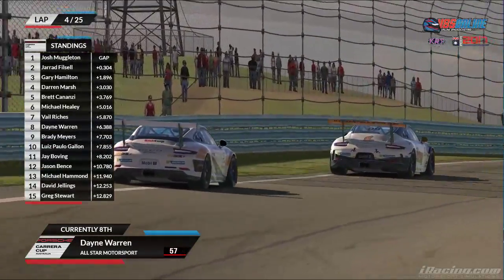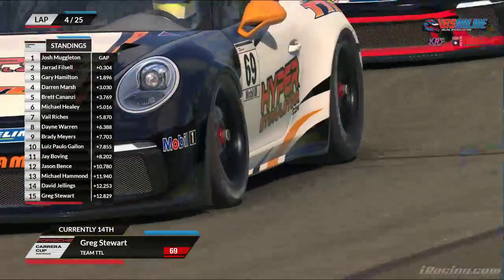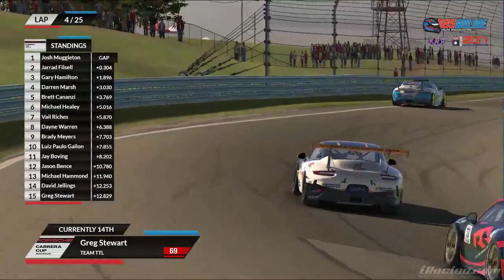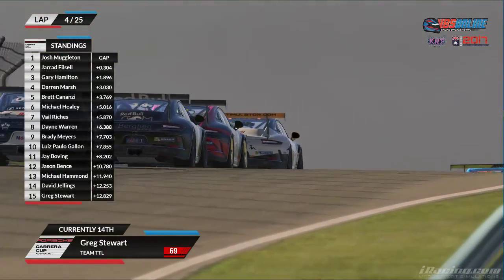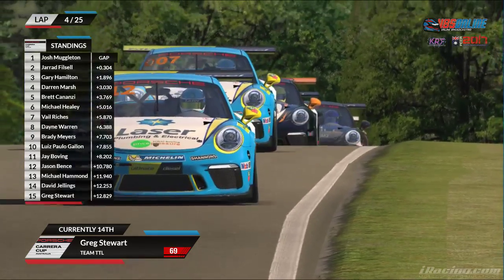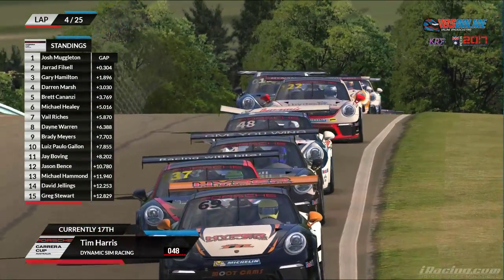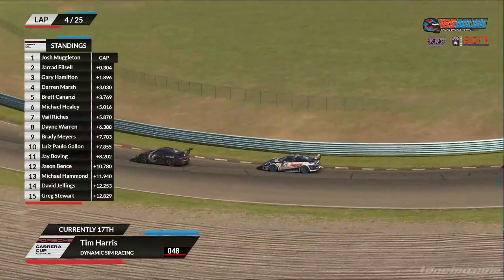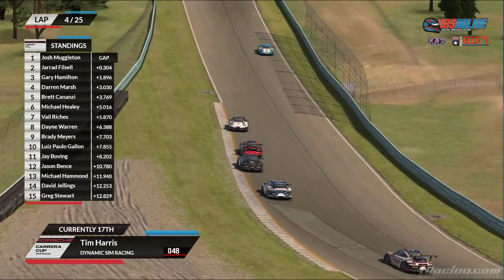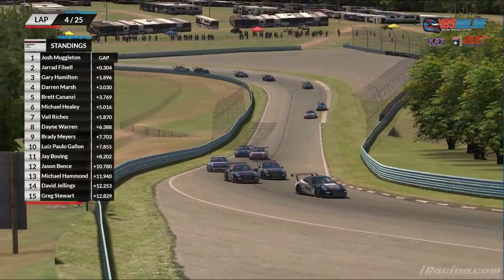Just taking a little look back at a bit of a battle going on for P15. Greg Stewart, Aaron Osborne and Matt Morris, these three have been going at it for the last few corners. Nice little close tight battle here, and of course just behind, Tim Harris trying to recover from that little rotate at turn 1. Well, this is Greg's first race in a very, very long time as well. He's bought a Hyper in the last couple of weeks, and that's made him much more comfortable when he's driving the car, and he's decided to jump out and race.